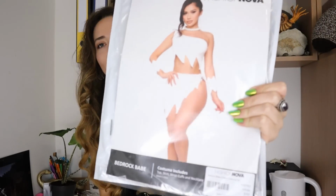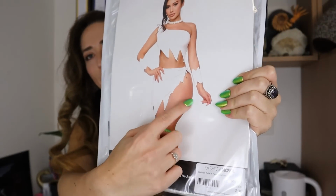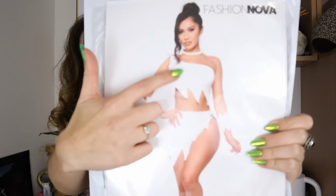Like, well, Wilma Flintstone, I think is her name. Wilma? Yeah, I think it's Wilma. And I'm pretty sure she would have had the other half to her skirt, but we're gonna make it work because that's what we do on this channel. I just think it's a really cute look, and it even comes with the pearls. So let's just put this one on.